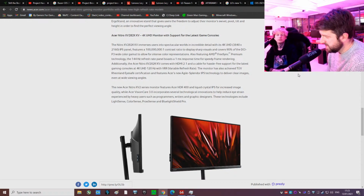You can use it for gaming PC. Get a gaming PC; it's better. And it's an IPS panel as well. That's what you want. IPS panels are really good for colour, good sharpness.